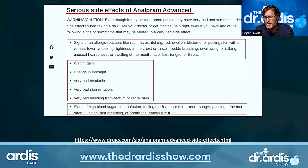Well, I guess if you like Botox and you want to swell up parts of your face with Botox, you can just do it with Analpram. Put it on your lips. People getting all those plumpers in your lips and see your lips swell up with Analpram. You don't need Botox. You need Analpram. All right, now look at the next list of serious side effects of Analpram for hemorrhoids.